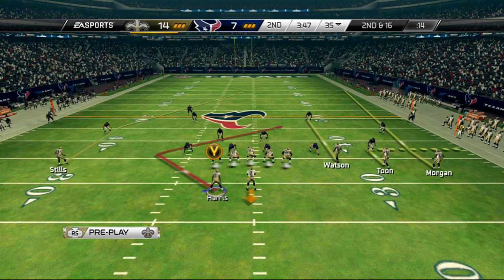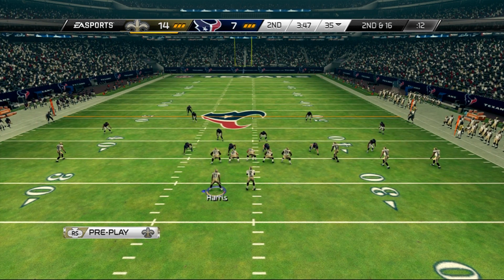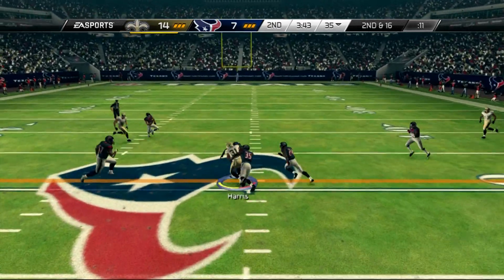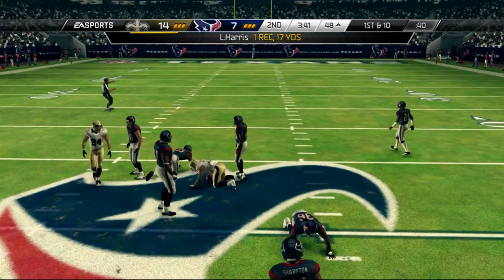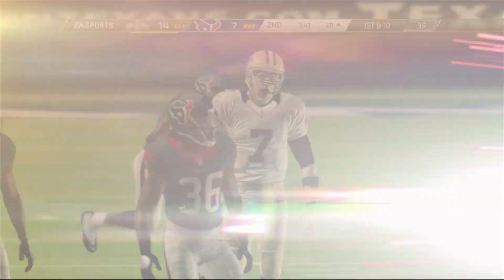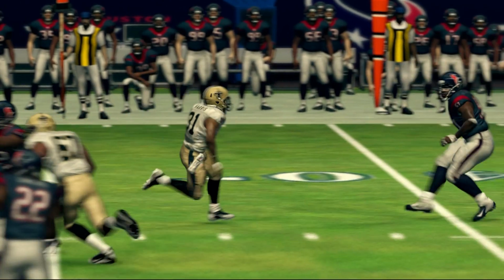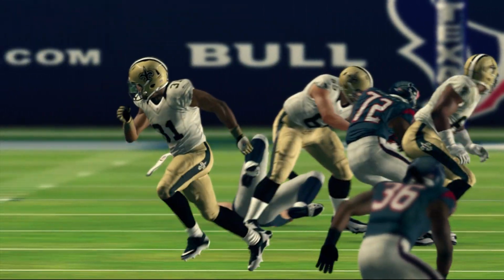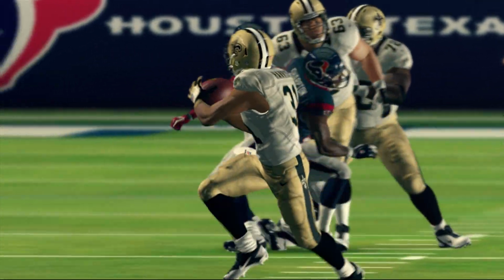That's second down coming up. Quarterback taking the snap from the shotgun. No one in sight has the grab. That's a nice job by the offense there. Get the first down, keep those chains moving, give yourself three more opportunities.